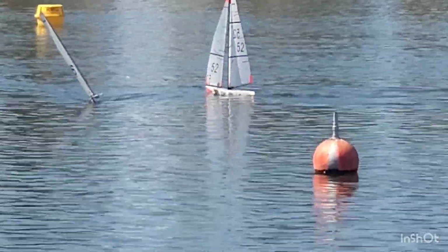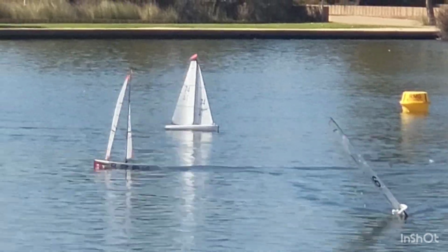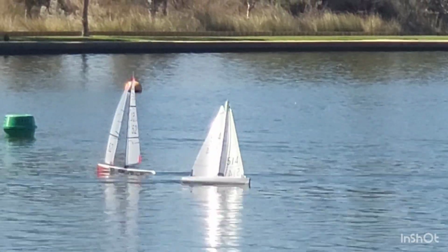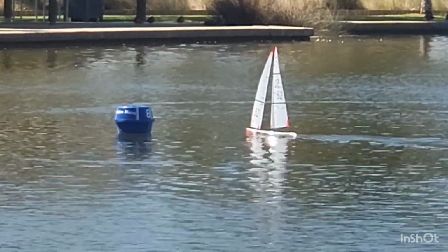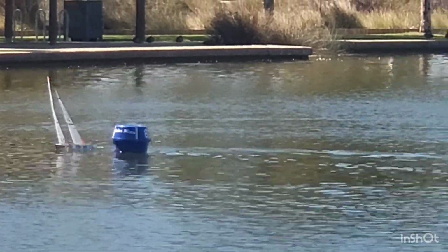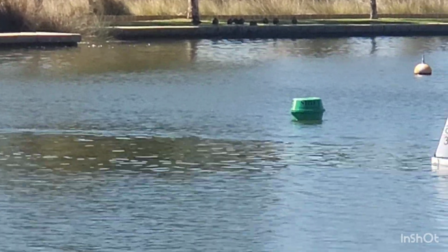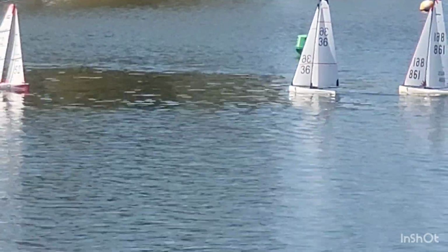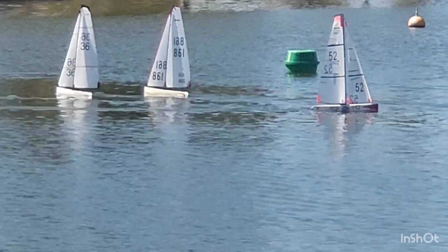I think I know myself. I've learned more about sailing from the 65 than anything else. The variables on these small rigs are amazing, and the performance just from the slightest changes can be enormous. So in light air we're coming up now. How have you set your rig for these light airs?